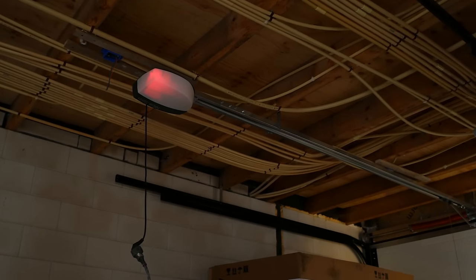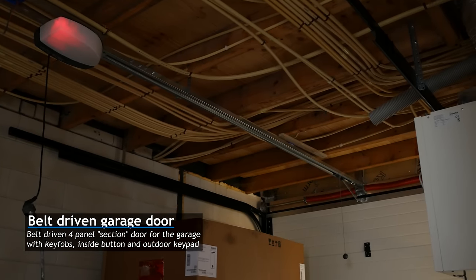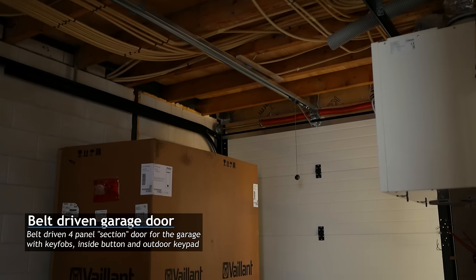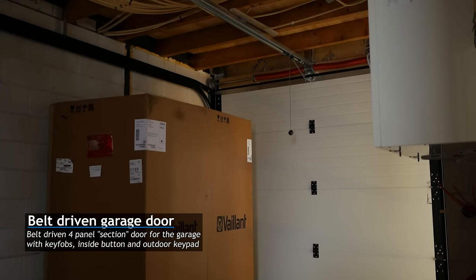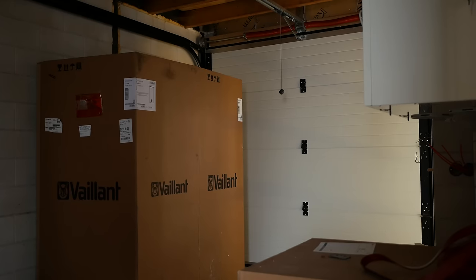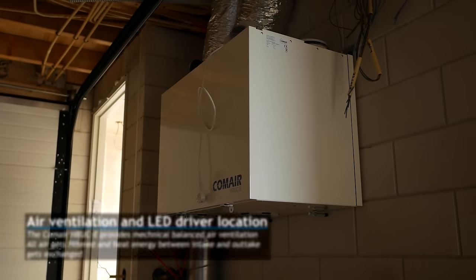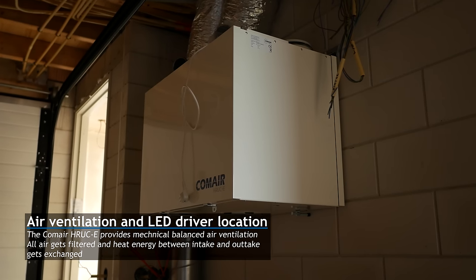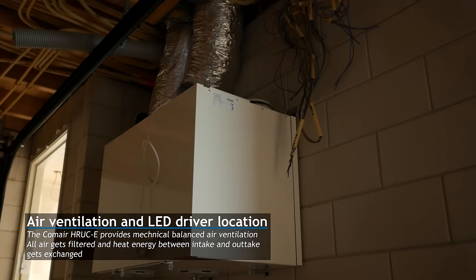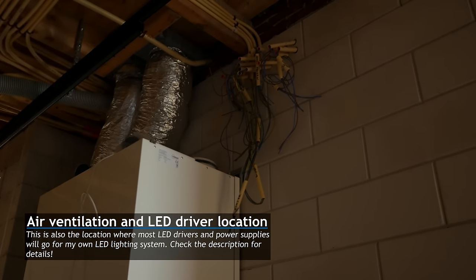Since last time, things have changed quite a bit. All floors have now been poured, and the garage door has been put in. Our central air ventilation system should be operational soon. And after we move in, I can finally get started with all the custom LED lighting.